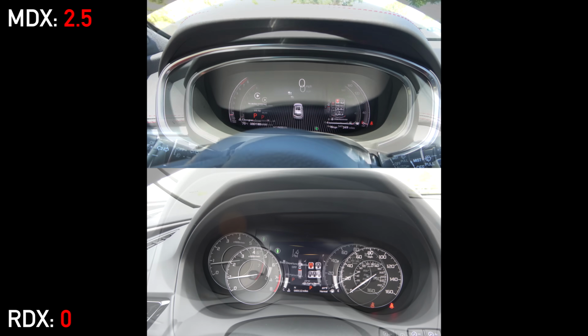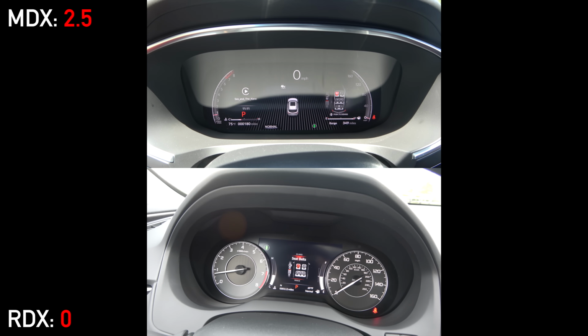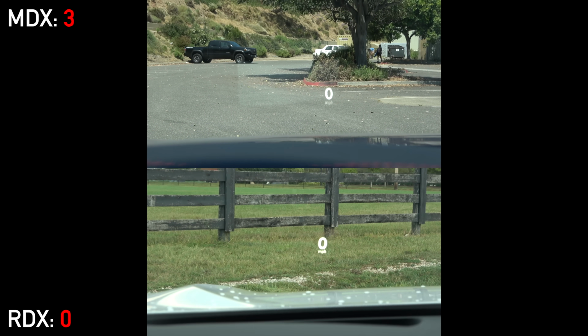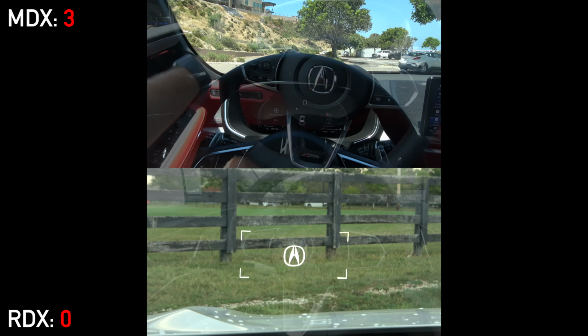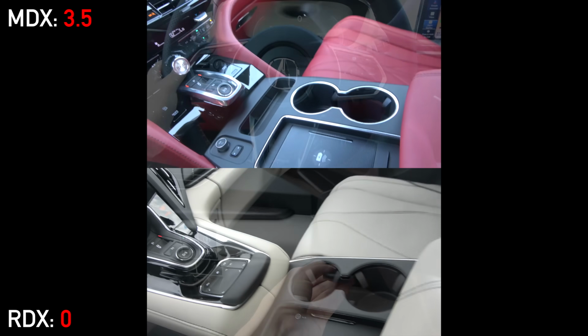After startup, you'll see some differences right off the bat. First, the RDX has a 7-inch partially digital cluster, while the MDX is rocking a 12.3-inch fully digital one. The second thing you'll notice is that both of them have large head-up displays. Coming back to the steering wheels, both are leather-wrapped, heated, and even power adjusting in the case of the MDX.